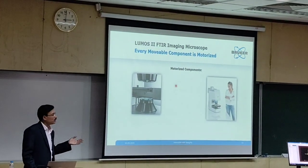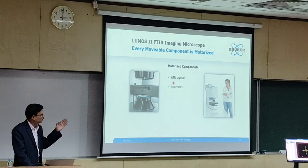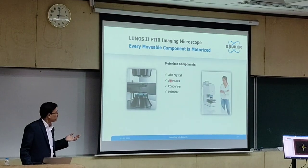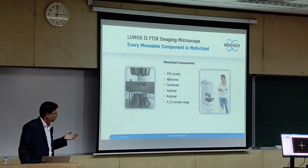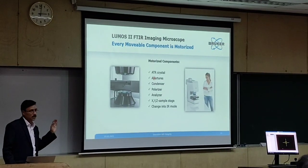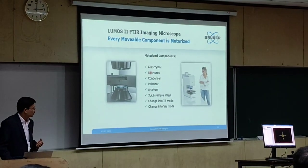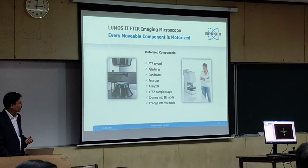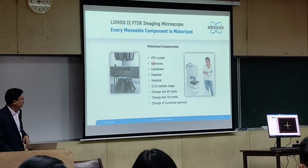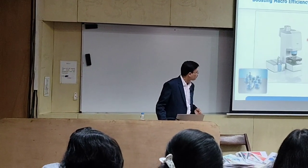In this case, if you see here, everything is motorized. The ATR crystal is motorized, the aperture is motorized, the condenser is motorized, the polarizer is motorized, the analyzer is motorized, the XYZ stage is motorized, and changing from visible to IR or IR to visible is also motorized. So in fact, everything is motorized in this system, right? That is the advantage of this system.